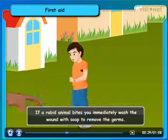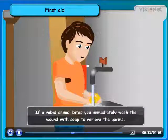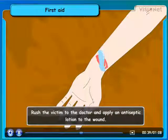If a rabid animal bites you, immediately wash the wound with soap to remove the germs. Rush the victim to the doctor and apply an antiseptic lotion to the wound.